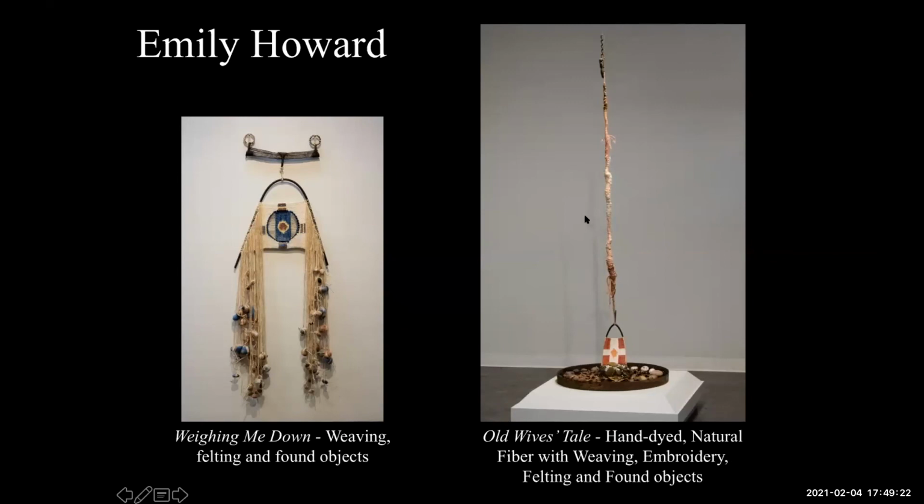I have been a textile artist for a really long time, but the weaving for me is fairly new, I guess in the past, say, 10 years or so. I really was inspired to weave myself because of teaching weaving. So I wanted to say that before I talked about the pieces in this exhibition.